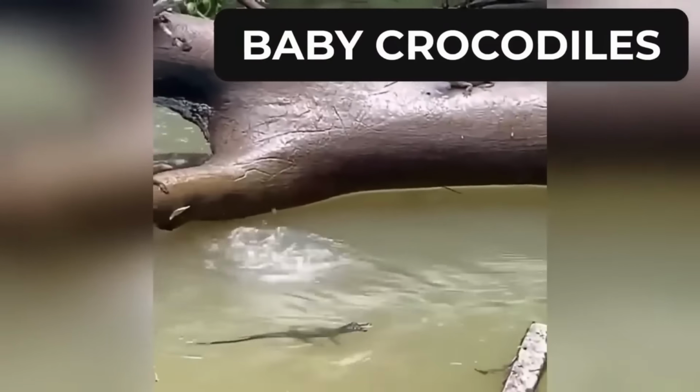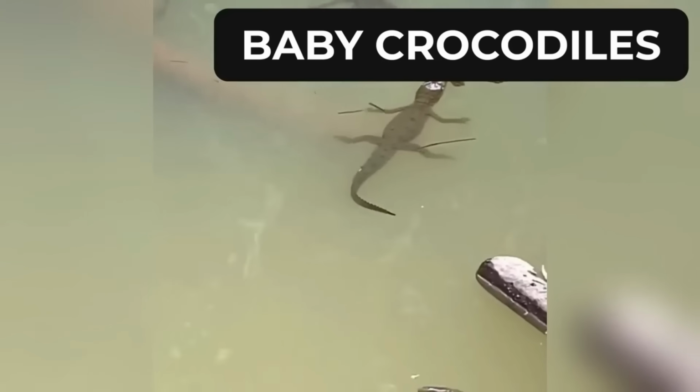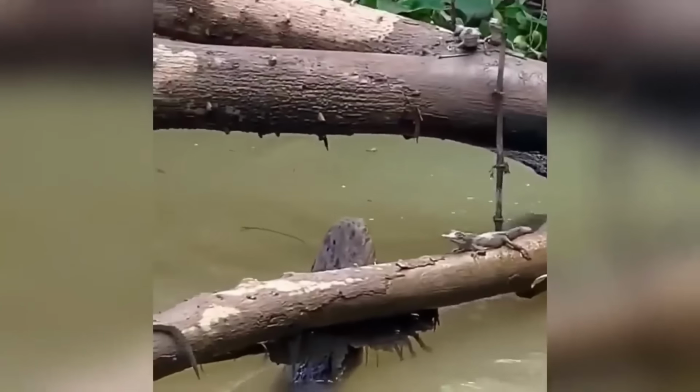Baby crocodiles are already coordinated when they hatch. Before leaving the egg, they make little sounds to synchronize the hatching and call the mother. Literally, teamwork before even seeing the world.